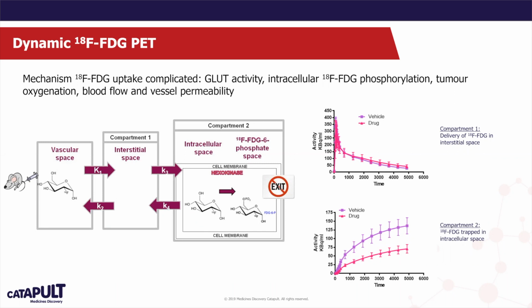If you look at the graphs on the right-hand side, this is looking at injecting a drug into the body, and we can see no changes in compartment 1. So we're not purely affecting the blood flow, and it's not a result of a leaky tumour, but we are getting significant changes in compartment 2. So the drug that we've put into the animal is having an effect. We're looking at proof of mechanism. We're changing either GLUT transporters or hexokinase activity. So it really gives you an additional, more intricate method of confirming the mechanism of action of the drug.